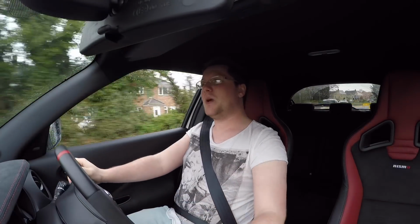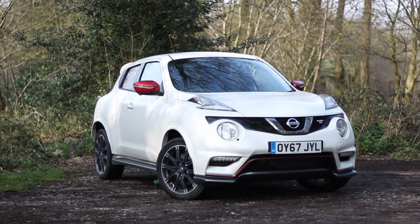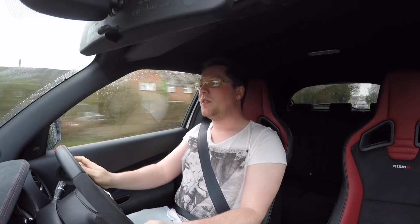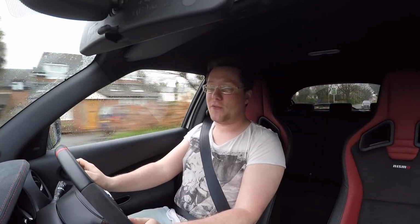I'm a bit different to my brother Juke. I stand out from the crowd. So starting with this paint job, it's a £700 option, £750 option. Bigger alloys. Everything about this from the outside shouts louder, especially the Nismo exhaust, which shouts quite a lot when you're on the full chat.